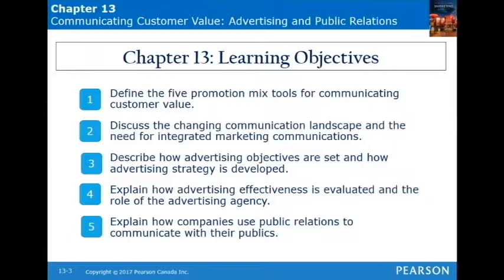2. Discuss the changing communication landscape and the need for integrated marketing communications. 3. Describe how advertising objectives are set and how advertising strategy is developed. 4. Explain how advertising effectiveness is evaluated and the role of the advertising agency. 5. Explain how companies use public relations to communicate with their publics.